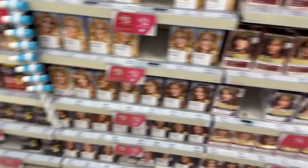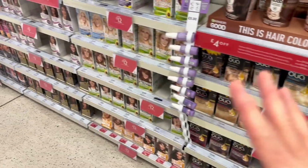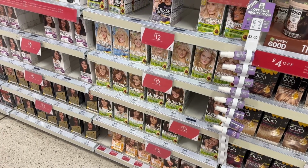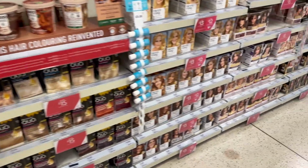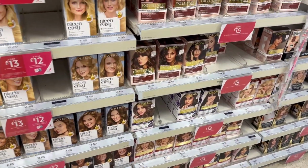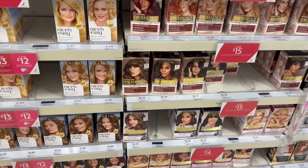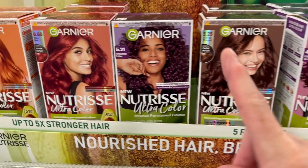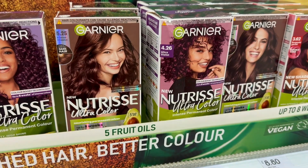Something I've just thought of whilst standing here thinking about what to look at next is that these are all permanent colours. So if you have grey hair, the majority of these are going to tell you that they will offer you up to 100% coverage. But they will say up to 100% coverage because some people's grey is more resistant, so sometimes the result will be more translucent, okay? It's worth mentioning that these more vibrant colours that have more tone in them, used on grey hair, will give you a much more vibrant result.